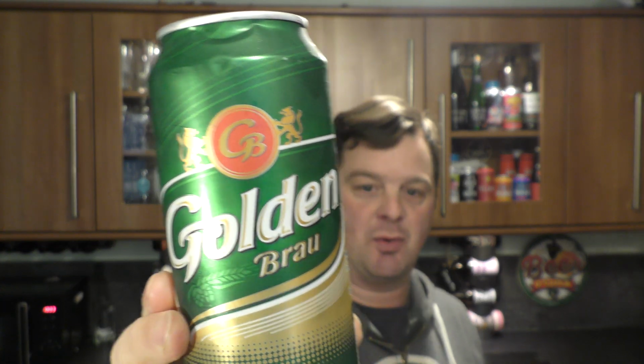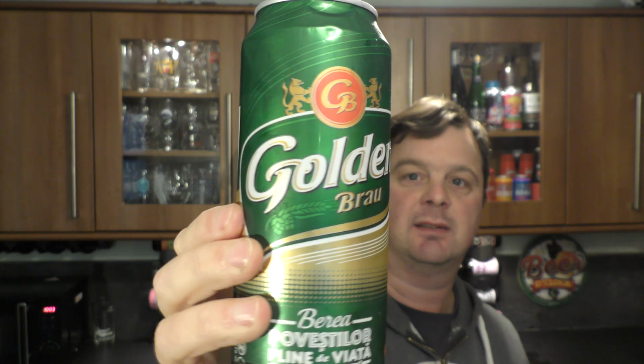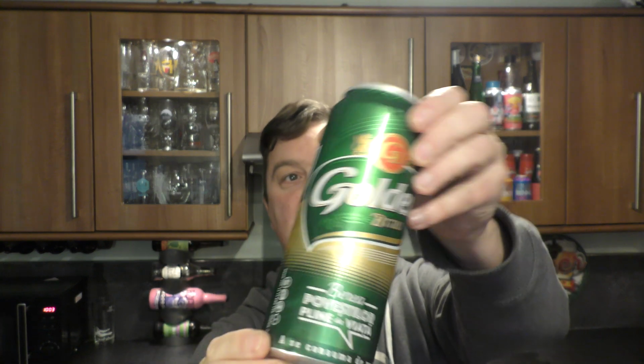Today we have a beer from Heineken Romania and it's a can of their Golden Brau. It's a lager coming in at 5% ABV, in a 500ml can, half a litre can. Without further ado, let's get it open into a glass, see what we get.